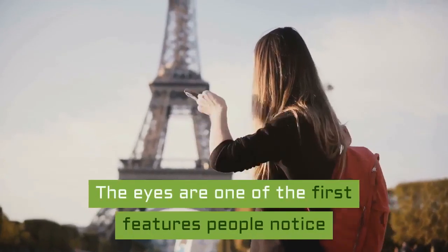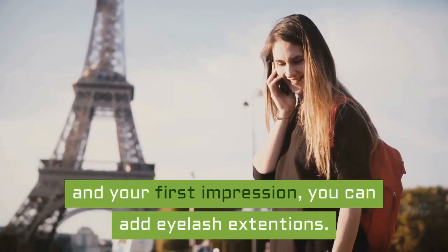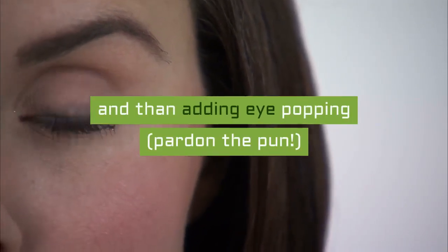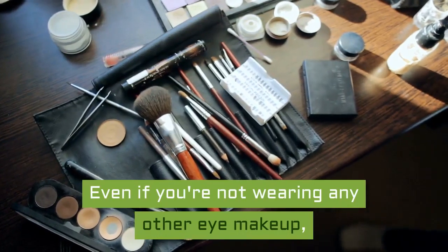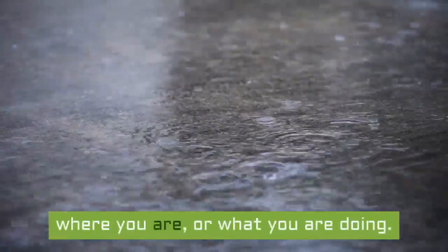The eyes are one of the first features people notice when they meet someone new. To make the most out of your eyes, and your first impression, you can add eyelash extensions. Getting long, lush lashes and then adding eye-popping, pardon the pun, makeup can make your eyes really stand out, and who wouldn't want that? Even if you're not wearing any other eye makeup, your eyes will still have that exotic look that no one can ignore. Extensions will give you the impact you want no matter where you are, or what you are doing.